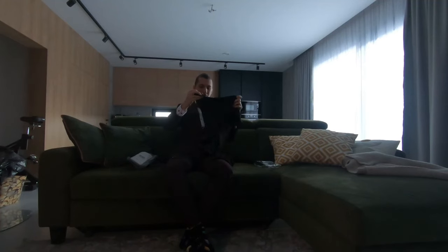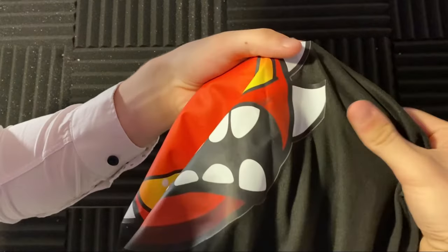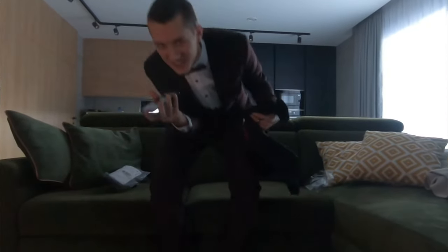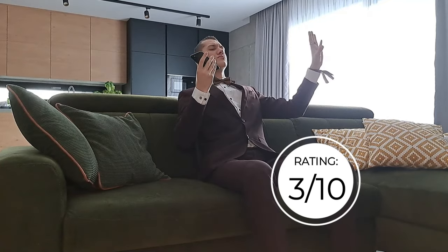Yeah, that's a blanket for sure. No, it's a t-shirt! It's a t-shirt! Wait, but the question is, is the extreme near face cut out as in the original image? Yes, it is. The image is literally cut out. They could at least use the right PNG. No, this is a 3 out of 10.